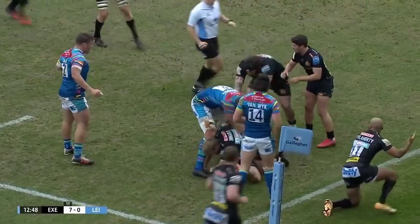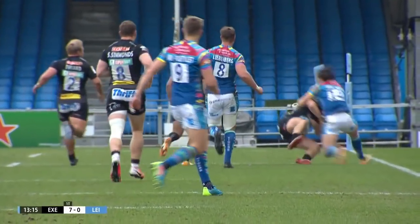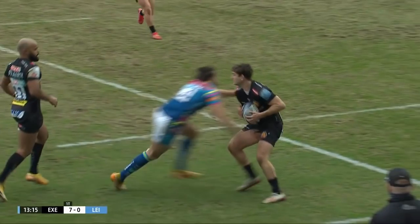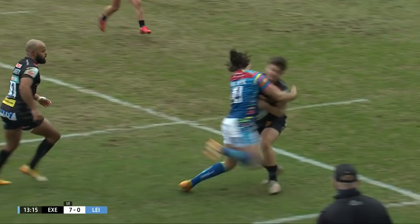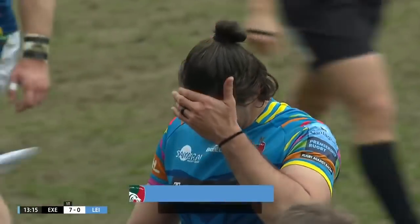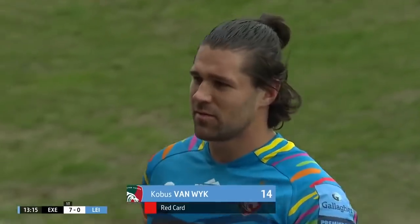Nasty clash there. There's going to be a closer inspection on this. Right shoulder to head, dominant tackle, Tom, always going forward on a static player. And it's direct contact with his shoulder to his head. Yeah, red card. I don't think he can have too many complaints about it, especially with all of the warnings that are being put out at the moment.